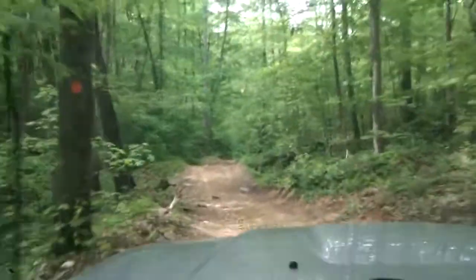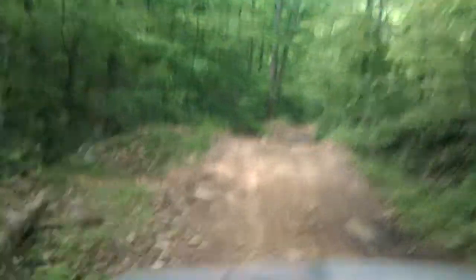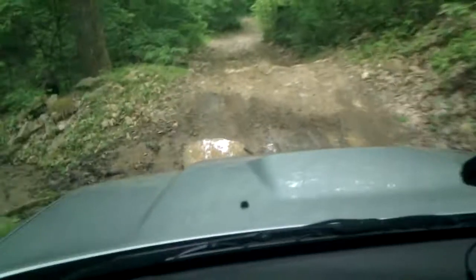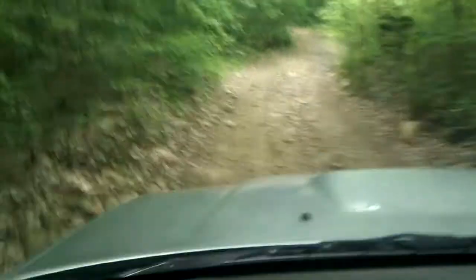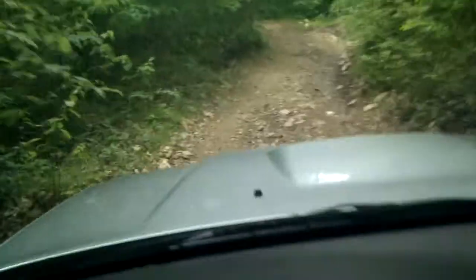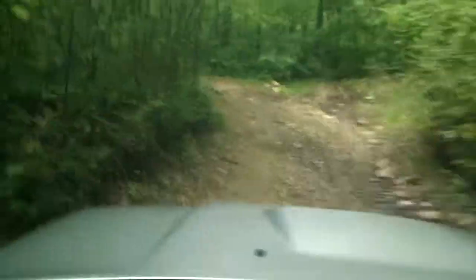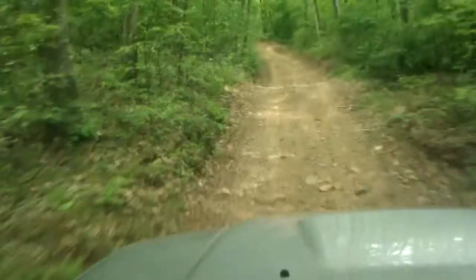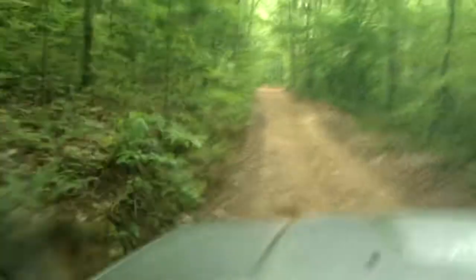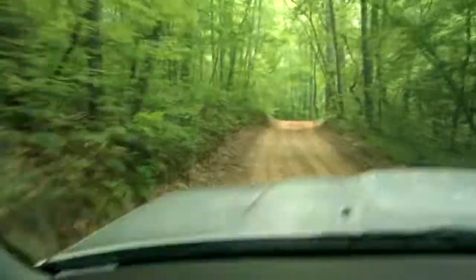But the 4Runner's taking it with no problem. I'm impressed by this vehicle so far. Yeah. I wasn't expecting it to be able to just as easily do all that. Real tight. Yeah, it's real tight. It's real confident. When I hit the pedal, I'm confident in what's going to happen. Cool.